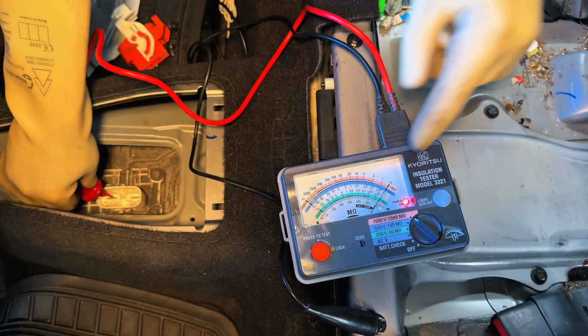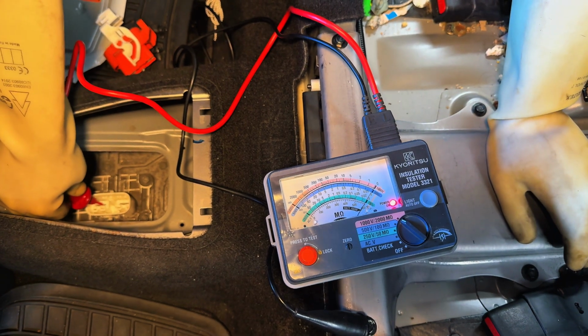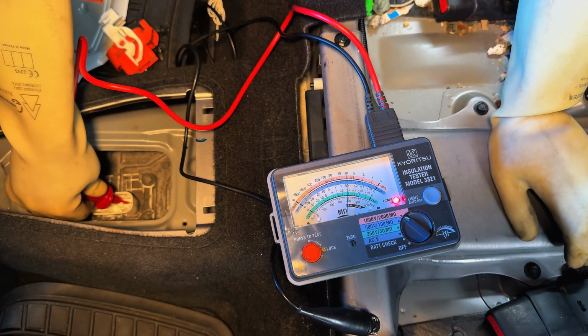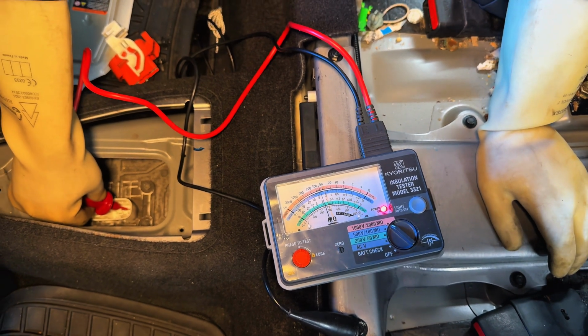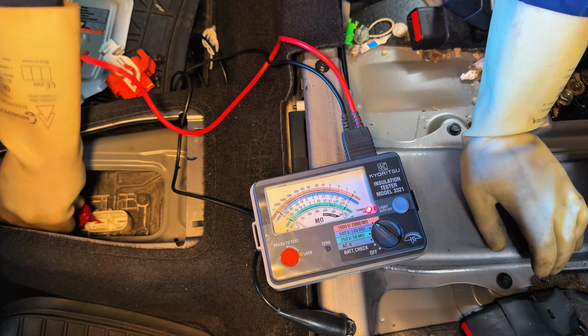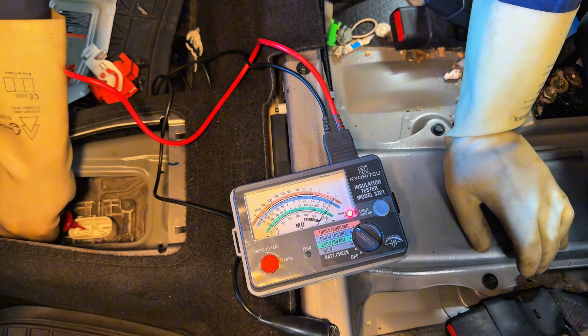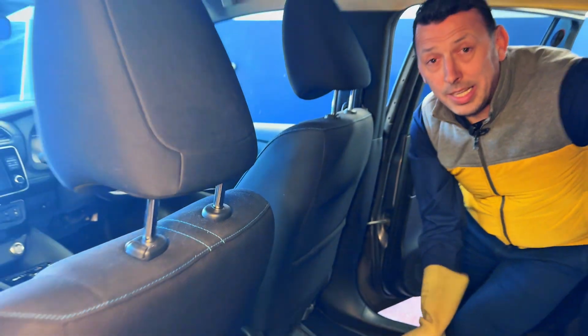However, look what it is. Here it doesn't even rise up. So again, this side, when you put load on it, yeah, and it keeps increasing. Here it's a very low resistance. Now, what this tells us is there is an issue.